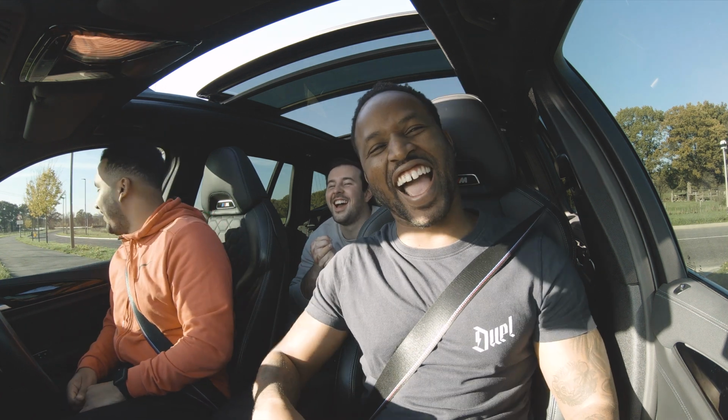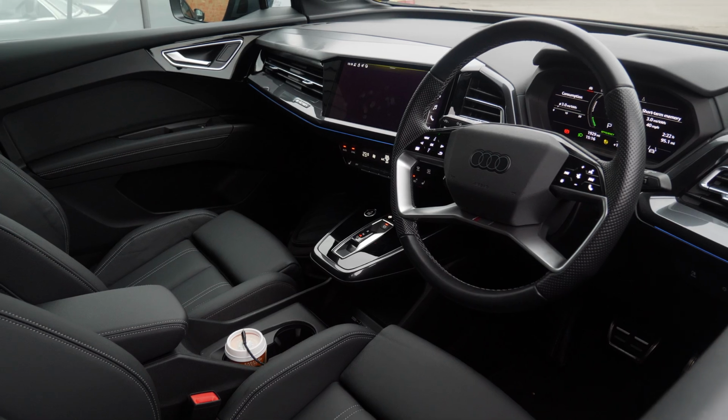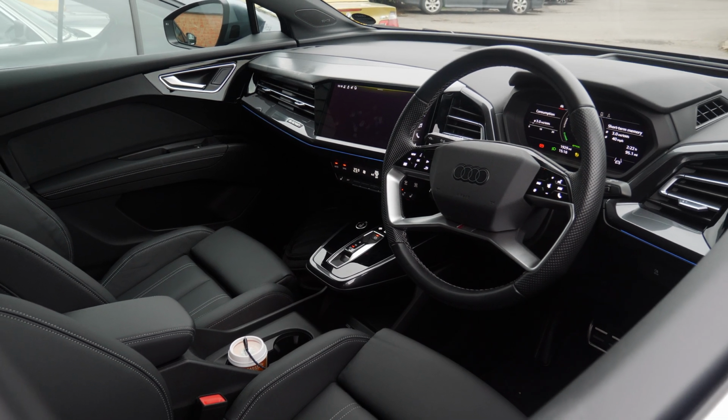I got you again. So yes guys, I'm going to end the video there. It's a big thumbs up from Max, Kyle and Josh. Everyone loves the Q4. So yeah, let me know what you guys think in the comments. Is this the most practical and good looking EV SUV on the market?